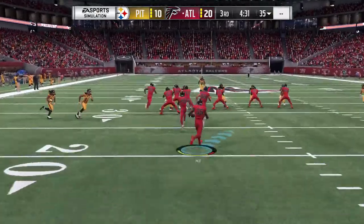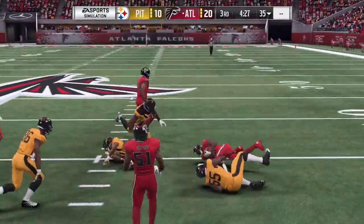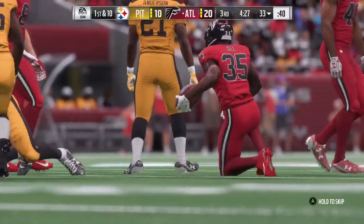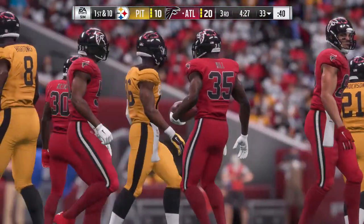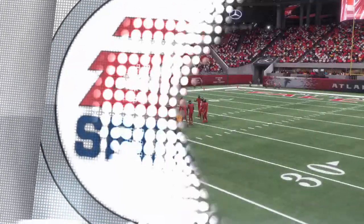Here's the dangerous Tyreek Hill. And a good effort on the return there. Gets him across the 30 to the 33-yard line. And here comes a big tight end as he gets set for this next drive.